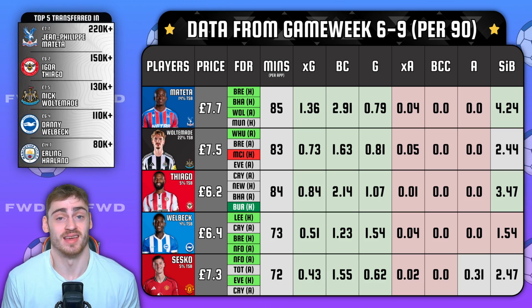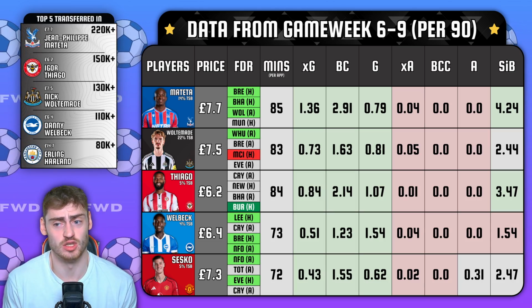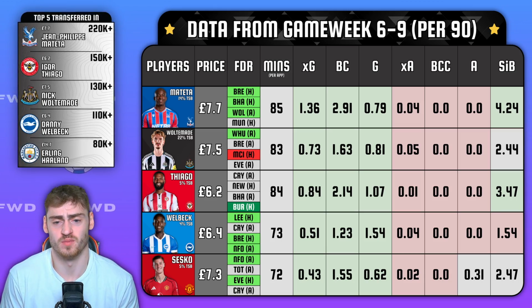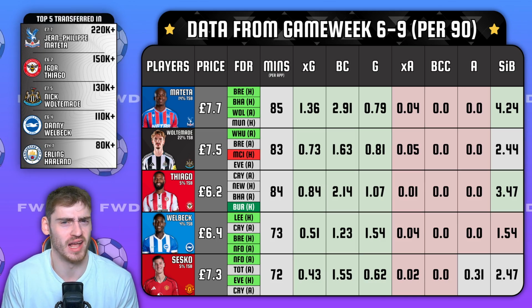Going to Danny Welbeck, he's all right. He's doing well. He's on really good form, actually, like insanely good form. The issue is I can't really guarantee you he's going to consistently keep this up. He's not going to consistently start. He might, but I can't guarantee you that he will.